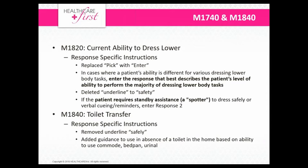On 1740 and 1840, where we're talking about ADLs, IADLs, very simple changes of the word from the word pick, it's replaced with the word enter. And they have included in their guidance to enter the response that best describes the patient's level of ability to perform the majority of dressing lower body tasks. So a little bit more insight into when you would respond, how you would respond to that particular item.